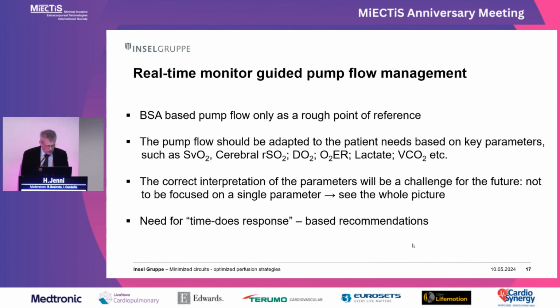And the challenge, as I mentioned, is the correct interpretation of the parameters. We have so many parameters, and our topic for the future will be to link them together. And we must not forget to see the whole picture, not to be focused on one parameter. So often perfusionists are just fixed on this 280 milliliters of DO2, and that's just the same story as we had in the past with a strict flow.